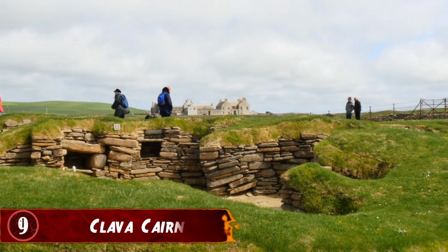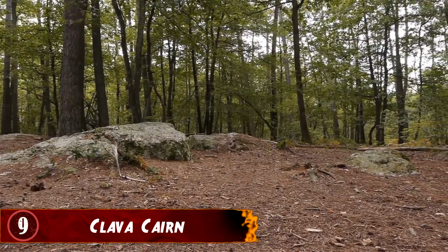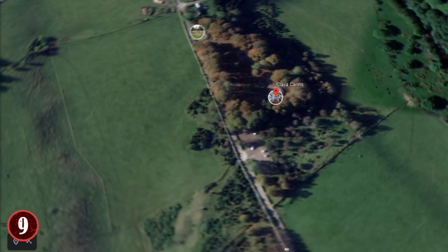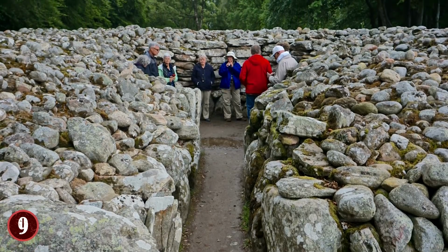Number 9. The Clava Cairn. Found in Scotland and said to have been made around 4,000 years ago, the Clava Cairn is a mysterious formation of stones in a circular and sometimes egg-shaped structure, made entirely of stones aligned in a certain way. Interestingly, there are actually 50 of these cairns in Scotland, and some of them have been identified as a passageway to a burial site of sorts.